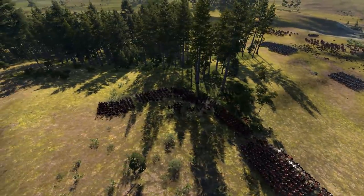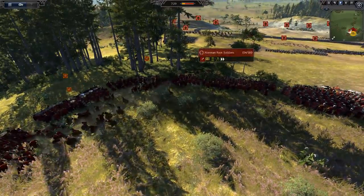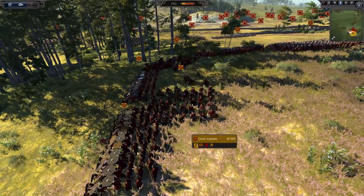And here we go. I've got a few of my units over here that are forming up, but as soon as I get them formed up and then the Norman warriors get close, they break, which was pretty annoying because I was trying to have some semblance of a battle line.